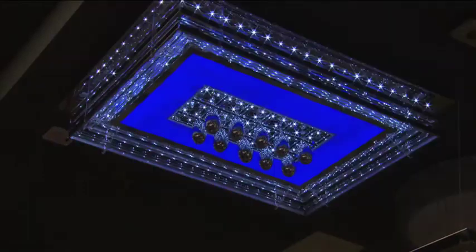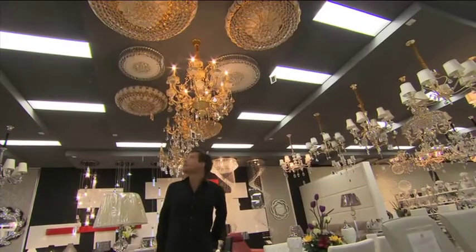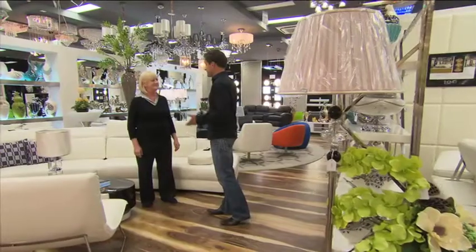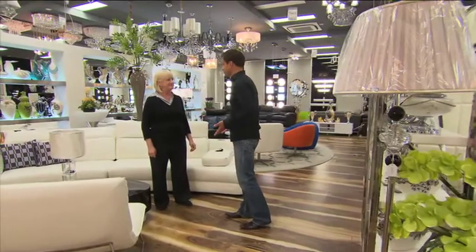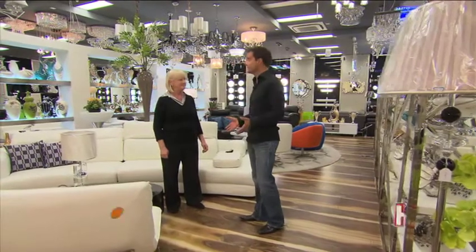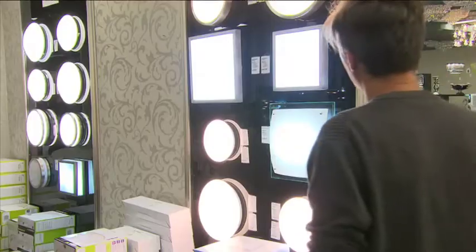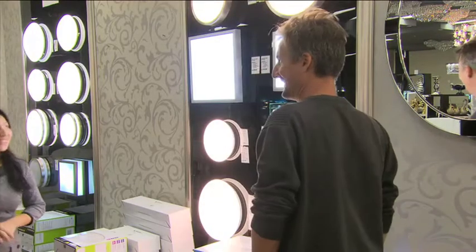I guess the hardest thing is to know where to start. My motto, when in doubt, talk to an expert. Ros, showrooms of this calibre, this size, they're often called one-stop shops, but I mean, this place truly is, isn't it? Yes, we've got a vast range so that we can actually cater to people's individual styles and needs. We do indoor lighting, outdoor lighting.